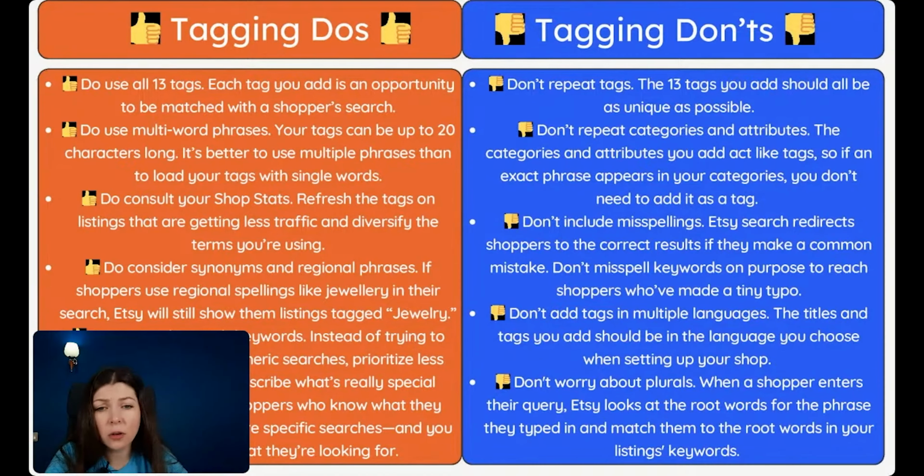Do target long tail keywords. Instead of trying to compete for popular generic searches, prioritize less popular phrases that describe what's really special about your product. Shoppers who know what they want to buy often use more specific terms when they are searching, so you can deliver just what they are looking for. For example, opt for canvas tote bag or natural diamond ring instead of using just tote bag or diamond ring. Be as specific as you can, as long as you have 20 characters, and it allows you to add as many details as you can.